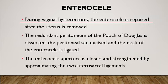So this finishes the vaginal hysterectomy, and usually now we have to tackle the other prolapses like enterocele, rectocele, and cystocele if they are present. First one should visualize whether the enterocele is present. Enterocele is also part of the middle compartment. If it is there, then it is repaired after the uterus is removed.